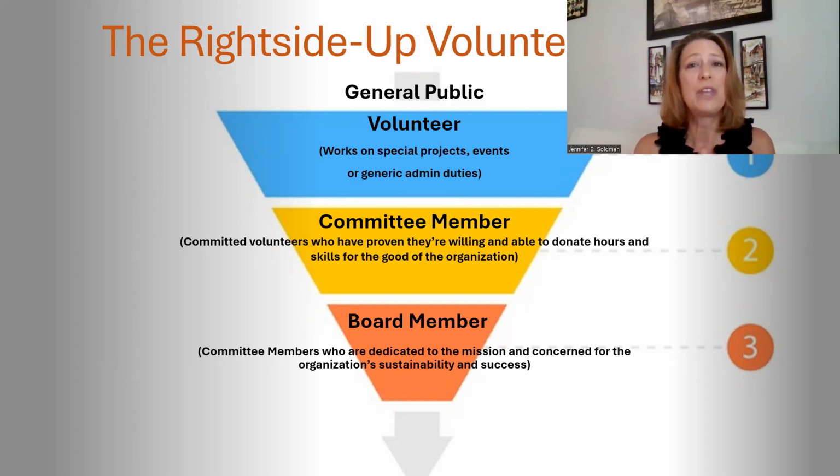So what we'll do then is we will take a look around and the cream of the crop of our volunteers, we will ask them to serve on a committee. Would you be willing to step up, do a little bit more, help us form these committees to plan the projects and volunteer to carry them out? So the committee members then should be people who are asked to join out of the general volunteer pool. And they're the committed volunteers that you have found who've proven they're willing and able to donate hours and skills for the good of the organization.